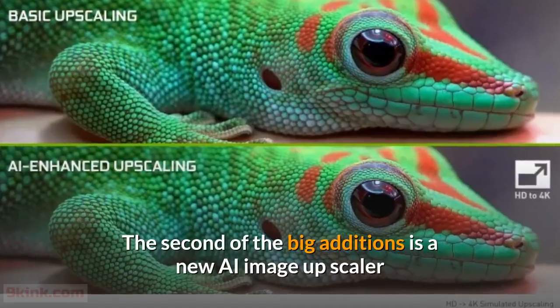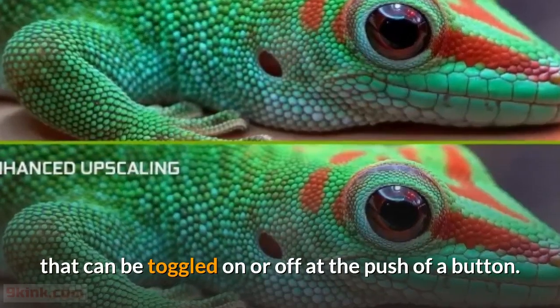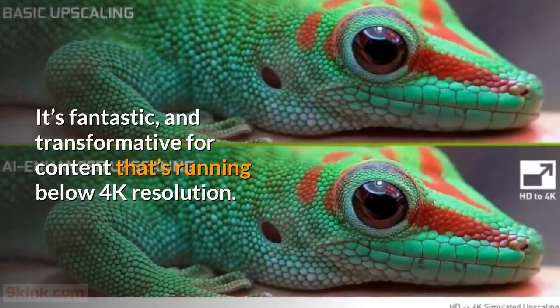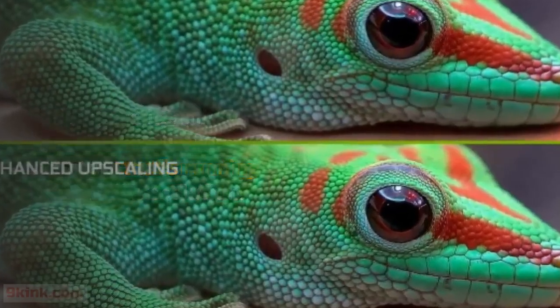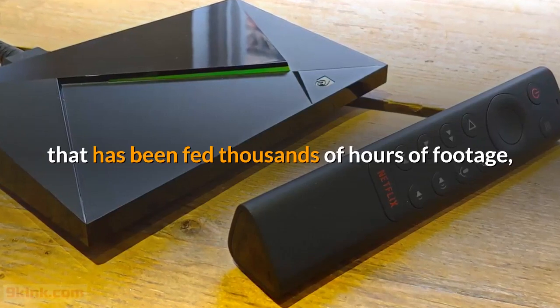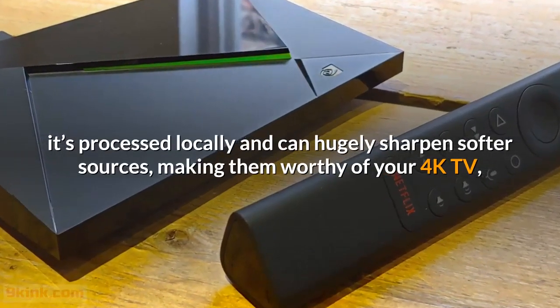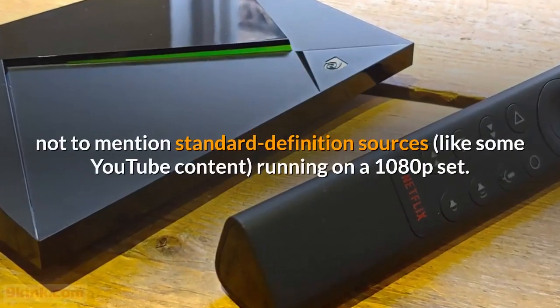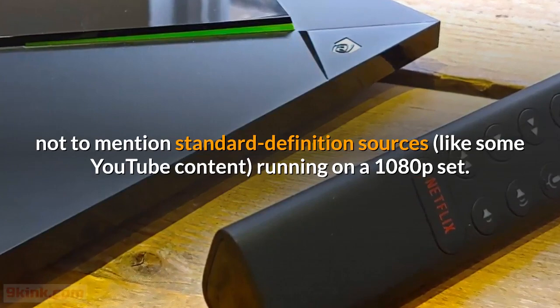The second of the big additions is a new AI image upscaler that can be toggled on or off at the push of a button. It's fantastic, and transformative for content that's running below 4K resolution. Powered by an algorithm determined by a neural network that has been fed thousands of hours of footage, it's processed locally and can hugely sharpen softer sources, making them worthy of your 4K TV, not to mention standard definition sources, like some YouTube content, running on a 1080p set.